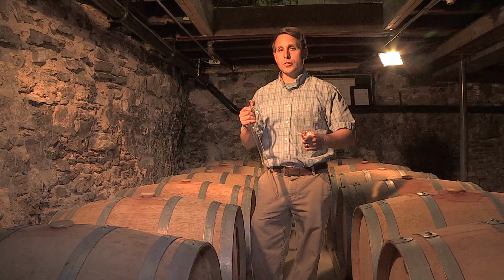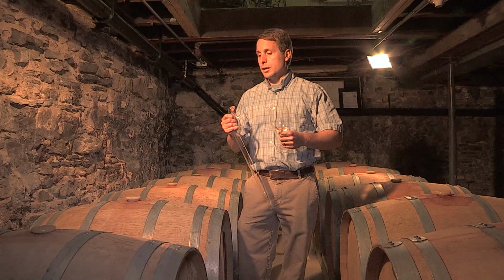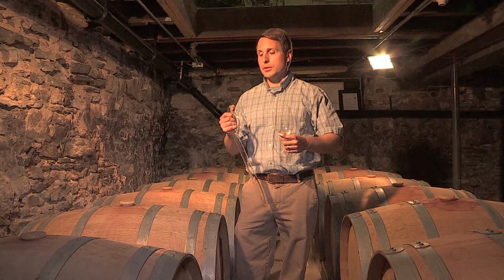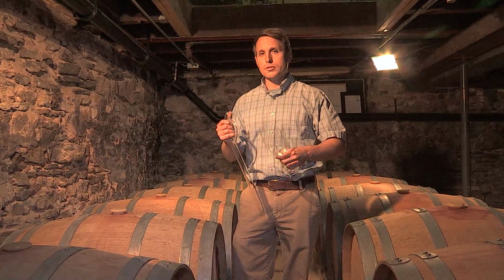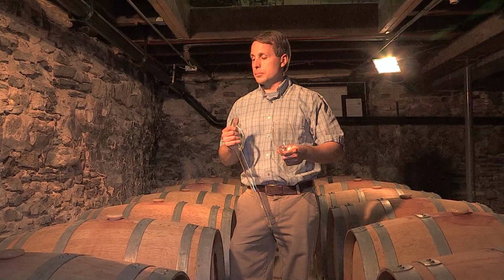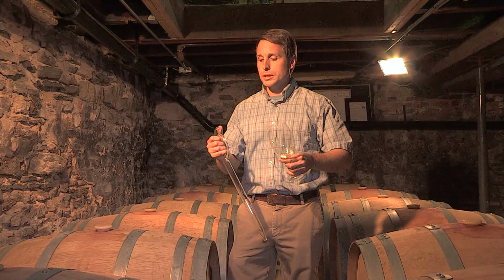Part of the process of aging wine is to actually sample the wines periodically. We usually do this at the time that we top the barrels. Barrels have to be topped with a surplus of wine on a monthly basis to account for evaporation, to prevent oxygen from getting in.